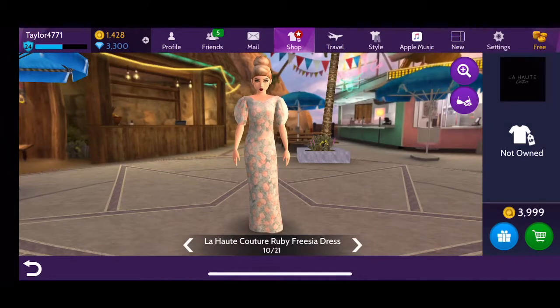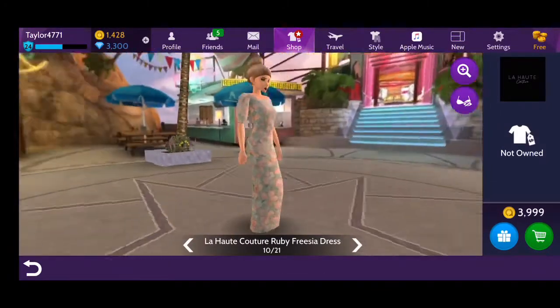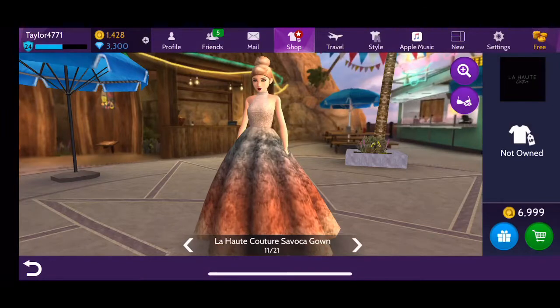So we have the Ruby Frisia dress. Not my favourite because it's a bit shapeless when you look at the waist. It could be tapered in at the waist a little bit more. Not a massive fan of the colours, but you know, it's not a bad dress. So I'm just going to leave it there.